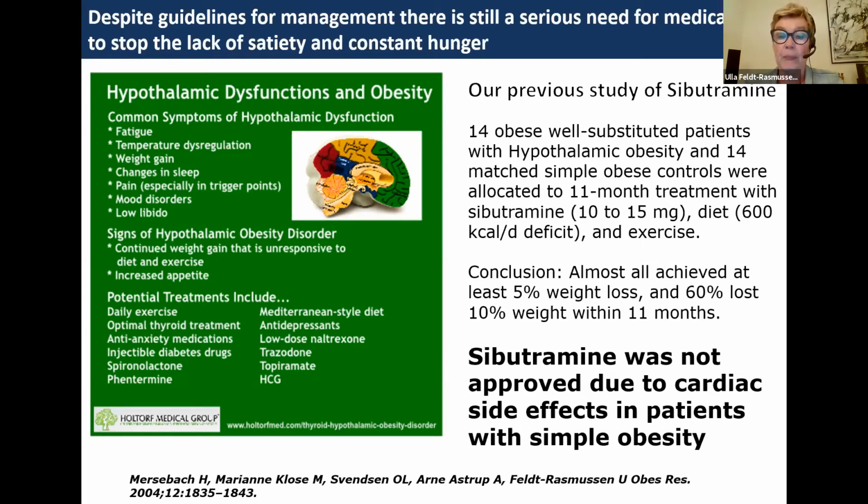We did a study published in 2004 of sibutramine, which is a substance that is centrally acting, and we found in patients with hypothalamic obesity, that was sort of an exploratory trial, so it wasn't randomized and not placebo controlled, that it actually functioned in patients with hypothalamic injury because they lost quite a lot of weight, but it was never approved because of too many side effects to the drug.